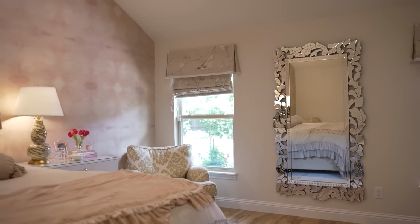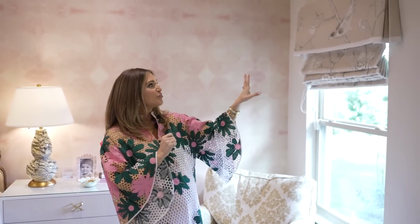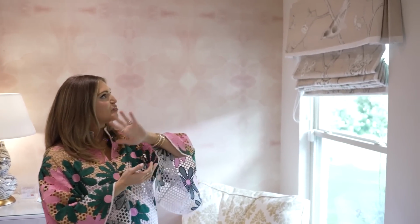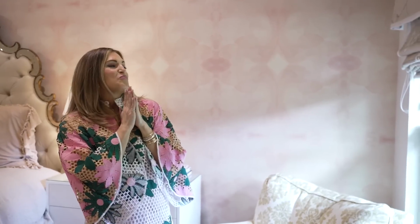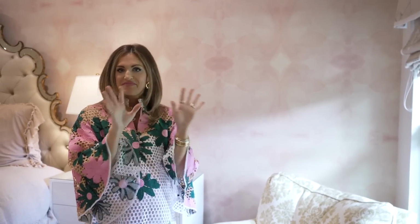These window treatments were actually from our old house. Maddie Hughes had done them, and I feel like so many times when you move, you cannot reuse them, but I begged and was like, okay, I'm gonna make these work, and they magically worked in this house as well.